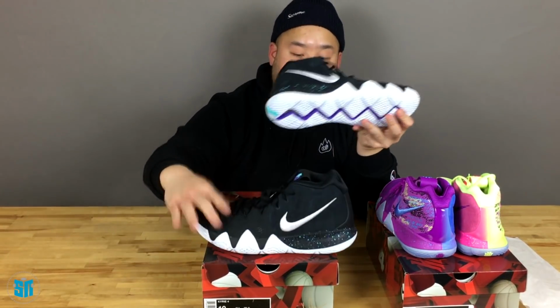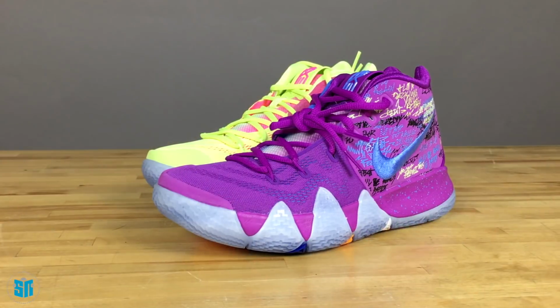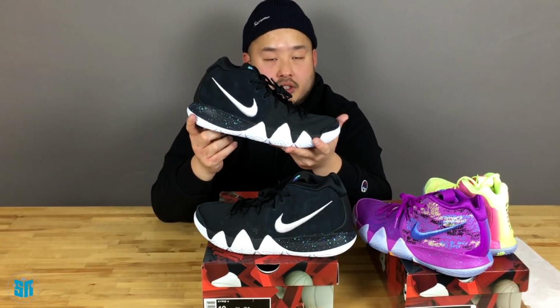So this shoe retails for $120, as did this confetti release. This one releases on December 20th, and the confetti is already sold out. It dropped this past weekend on December 15th and 16th at Foot Locker and House of Hoops. This is going to be a general release, and it's going to release in men's and kids and toddler sizes, and it's what you call a GR.